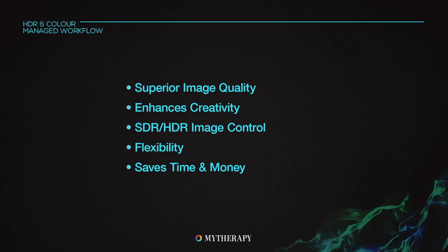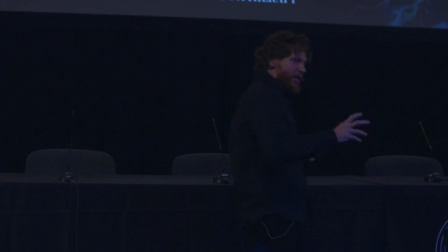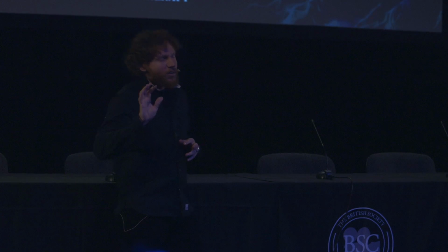There are some advantages. Number one is that you get superior image quality, because if you do pay attention to how your look is already on set, you go back into the mode of shooting the way we used to shoot on film, where you were paying attention to every look, because your monitor is not going to lie. It's going to tell you, hey, this is the look. So you end up tweaking your lighting a little bit more, and working more with your crew to get that shot right in the camera.